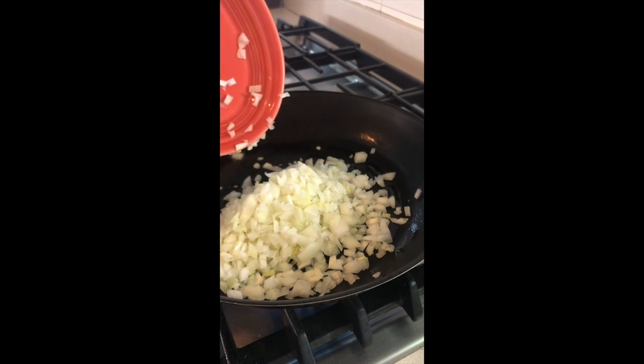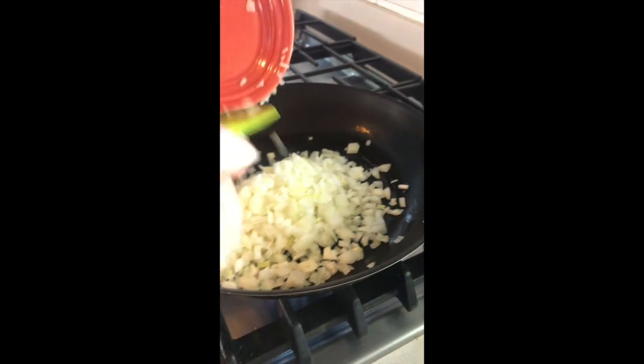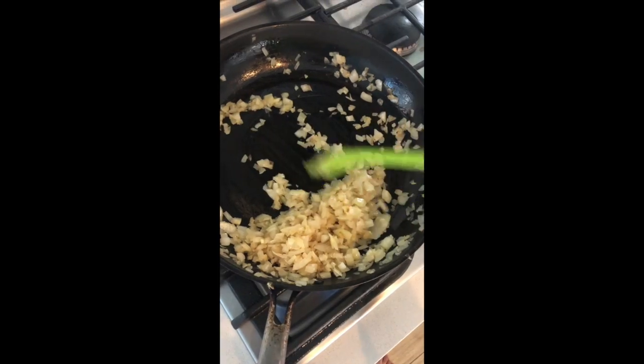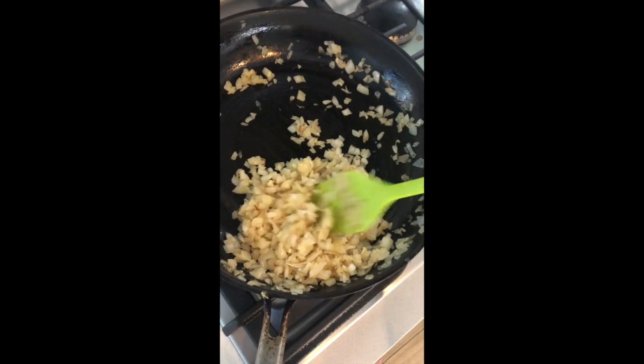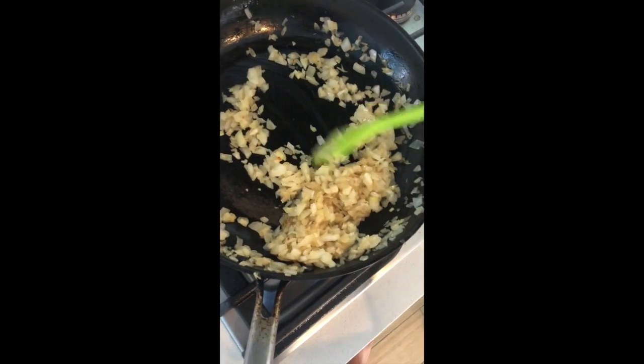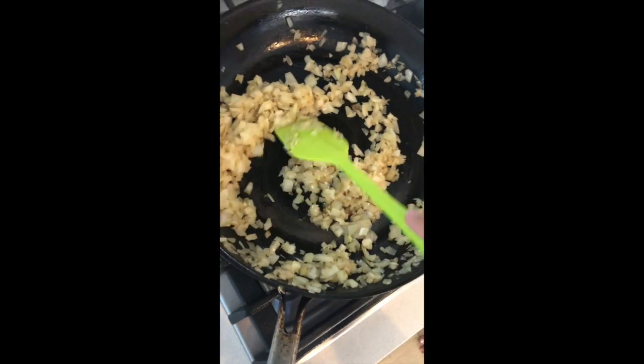So eventually you're gonna want to add your diced onions into your pan with olive oil and simply mix until you start to notice a sort of liquidy golden hue getting onto your onions. That means it's caramelizing.